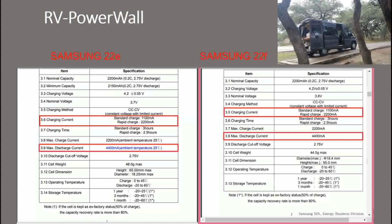One thing to note, a lot of these data sheets will be rated in C rather than giving you the actual amperage. And I used to have trouble with, what the hell does this C mean? It's very simple. After many hours of search, I found that C is just your capacity. So this battery would be rated discharge at 2C. It's charged at 1C.